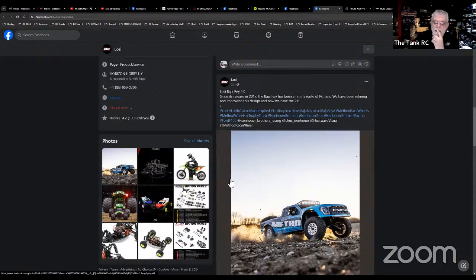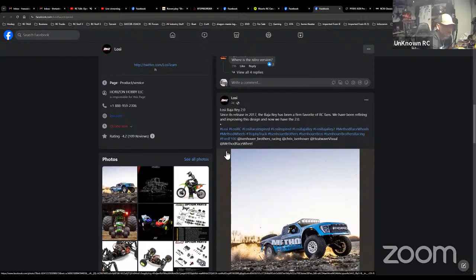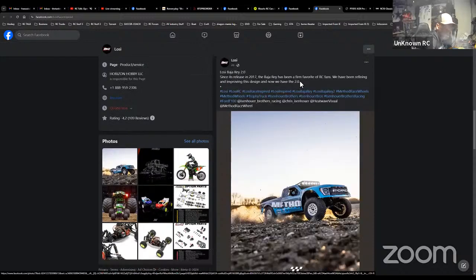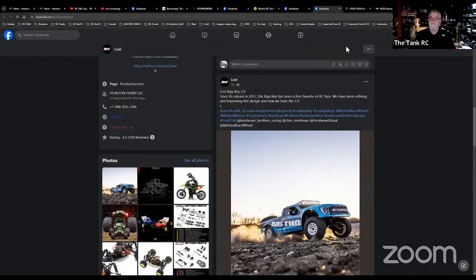They did put an ad here for the Rift. Losi Baja Rey, that's 2 days ago, has been a firm favorite of RC fans. We have been refining and improving this design, and now they have a Losi Baja Rey 2.0. What is this? Which is cool. Baja Rey's kind of nice.